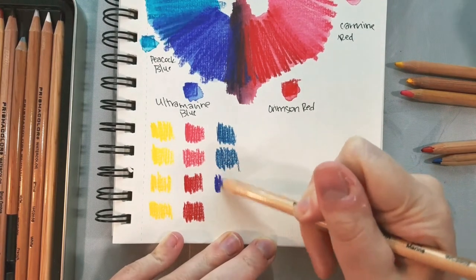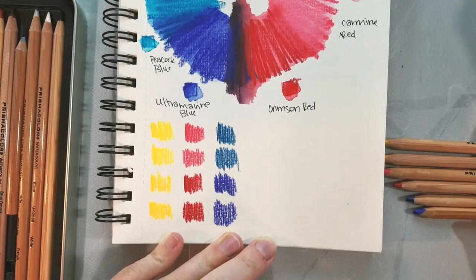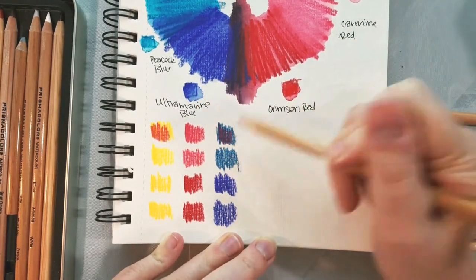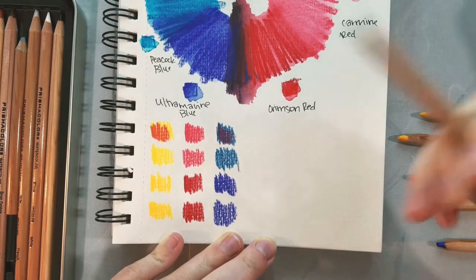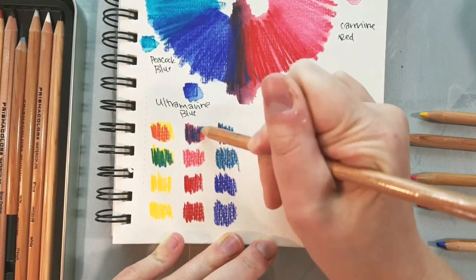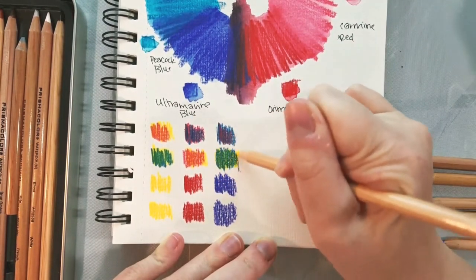And we're looking for two things. We're looking for an optical mix. This is whether or not the colors make their secondary color mix without any water added. And then we're looking for a mechanical mixture, whether or not these colors, when mixed together, make that secondary color. And believe it or not, that second one is rarer than you might think.